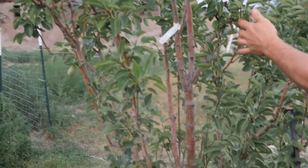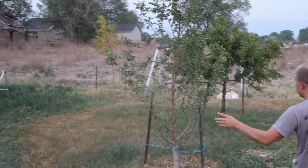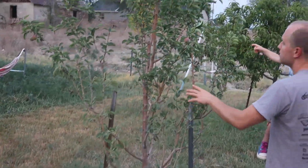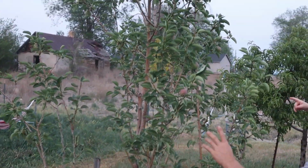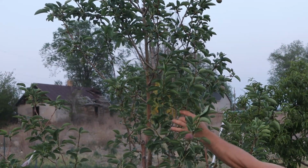They're coming along right nicely. This is our one pear tree, but we also have another, and it's also producing. It looks like it's a little bit more bare. Maybe I pruned this one a little bit later last year. But look, the important part is the fruit.